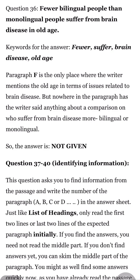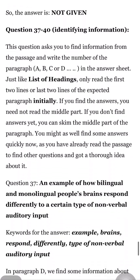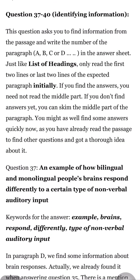Question 37 to 40. Identifying information. This question asks you to find information from the passage and write the number of the paragraph, A, B, C or D in the answer sheet. Just like list of headings, only read the first two lines or last two lines of the expected paragraph initially. If you find the answers, you need not read the middle part. If you don't find answers yet, you can skim the middle part of the paragraph.